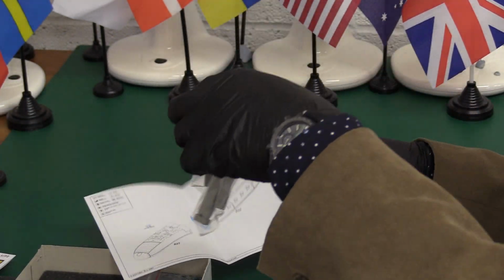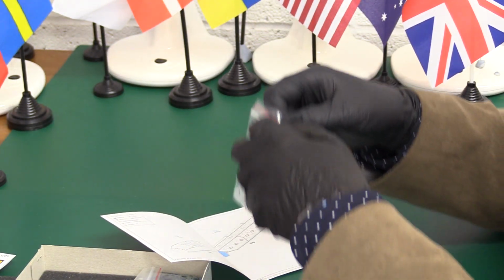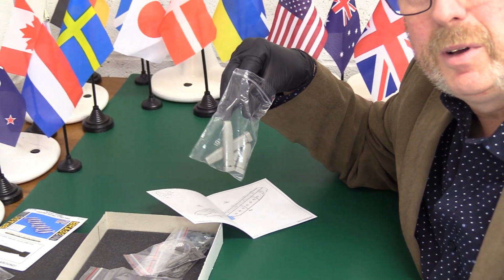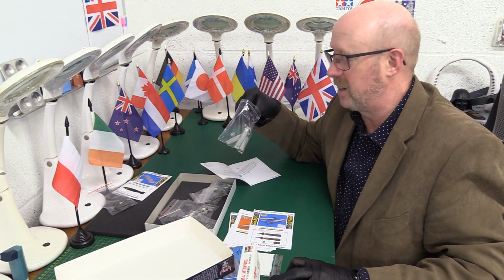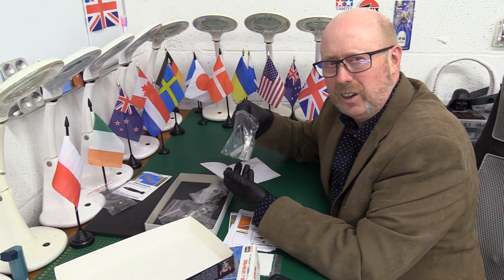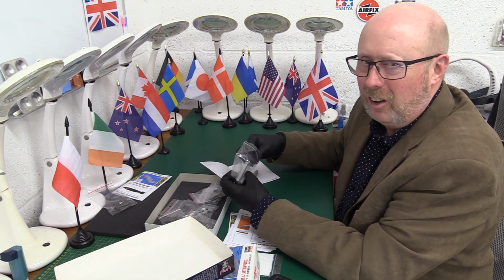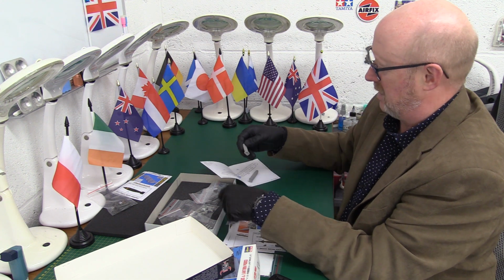These are mighty. Look at the size of them. The only thing to be wary of when you're thinking about these products is you mind that your undercarriage on your model is going to be strong enough to take the weight of these, because this weighs quite a lot. Feels like lead. They're not light. They're not. There's some serious mass here.